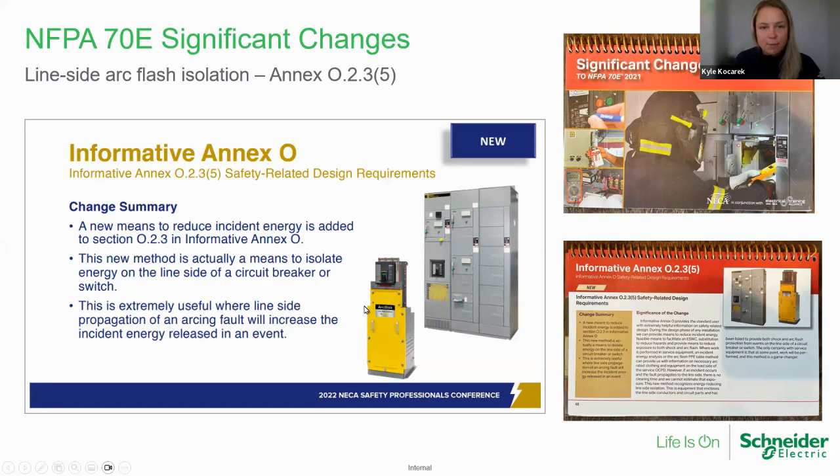And then they say this is extremely useful where line side propagation of an arcing fault will increase the incident energy released at an event. There's a picture of our P-frame or 1200 amp ARC Block line side isolation technology, and there it is inside of Model 6. That one's bottom fed. We can also do top fed here.